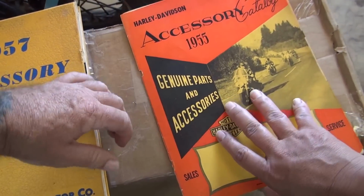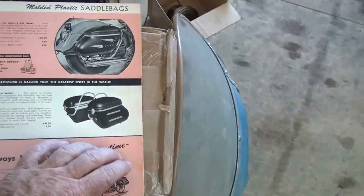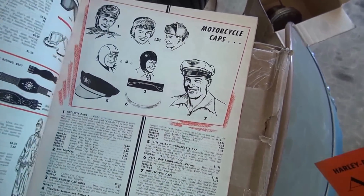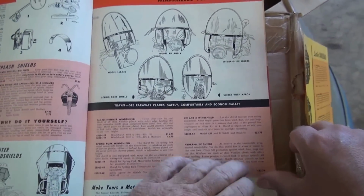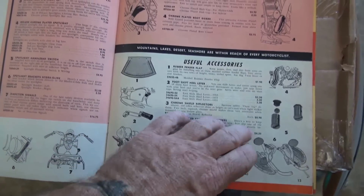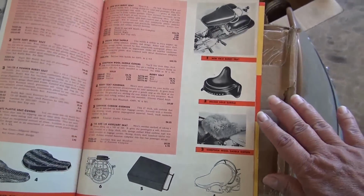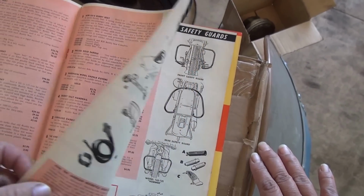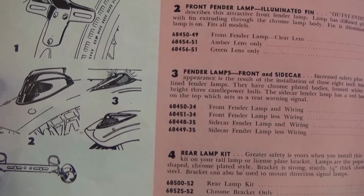Yeah, I showed that. Okay, now, hold on to that cover. Then that's your 55 book. I just lost the cover, and it was tearing. There's your deluxe solo saddle again. Bingo. This is a 55 book.